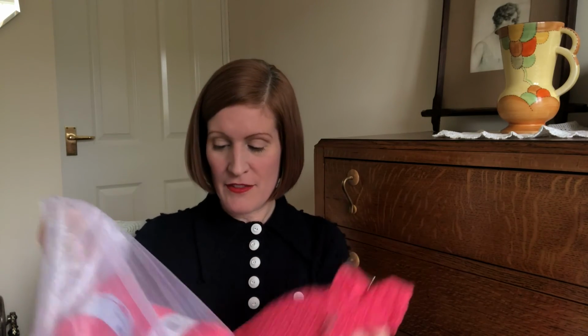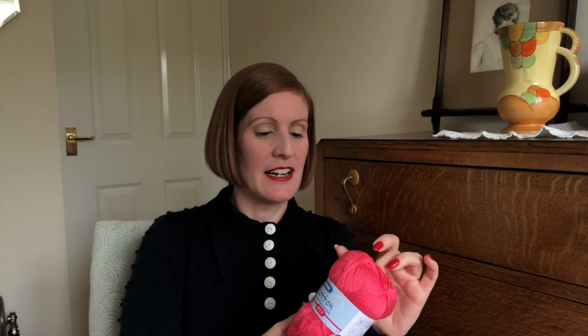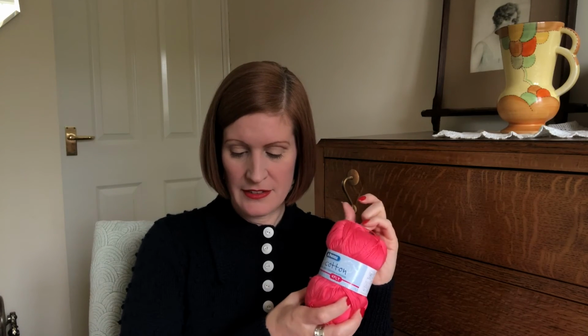So my next project after that is I want to make a skirt to match this, so that I've got a matching suit. And I've got 3 balls of the yarn that I use, because I bought 6 and I only used 3. And it's Patterns 100% cotton 4-ply in bright pink. And I've got 3 balls left. I don't think that's going to be quite enough to do a skirt.